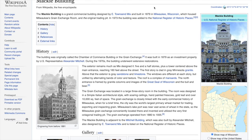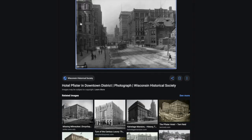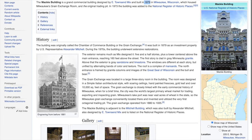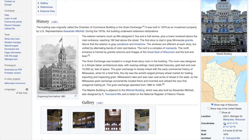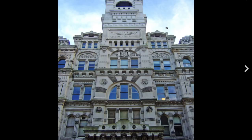This is the Mackie building. Yes, this would be right around the corner from this building. Built in the relatively same time period. And just incredible. The grain exchange. This is the Chamber of Commerce, quote unquote, building. I don't know what to say anymore, you guys. Excuse me, I had to sneeze. Oh, gosh. I don't know what to say anymore.